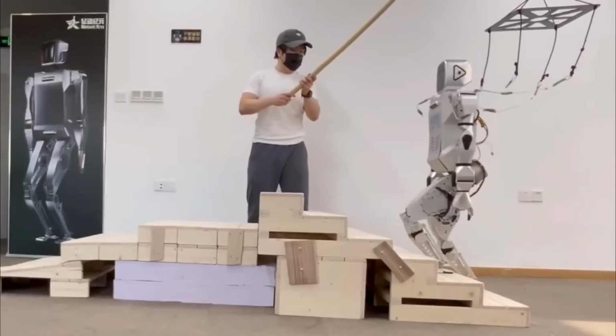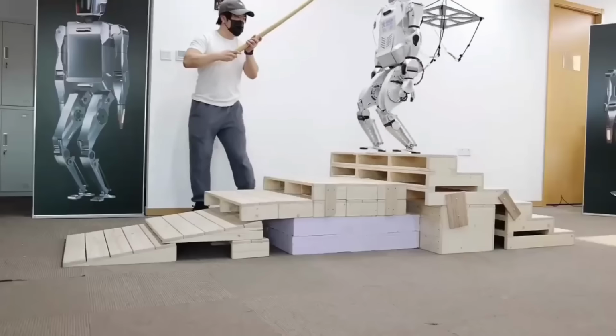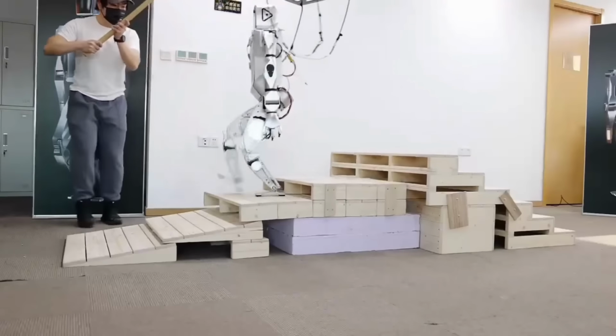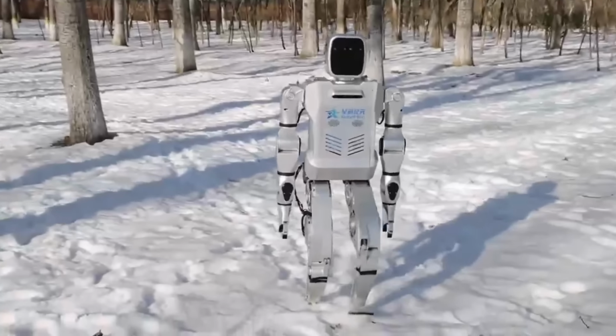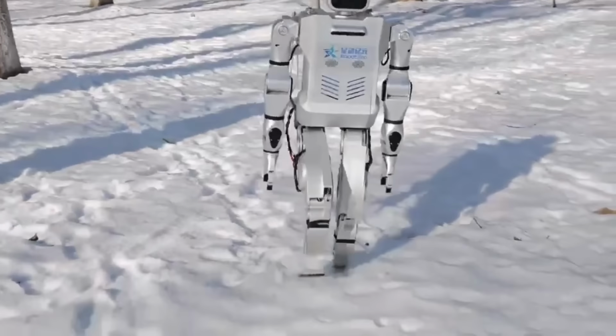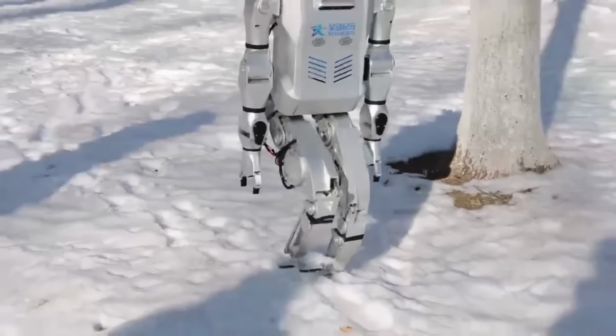Alright, next up we have Robot Era. This is yet another Chinese robotics company founded in August of 2023, so this is super recent. So they were incubated by Tsinghua University, and they are focused on developing embodied AI humanoid robots.